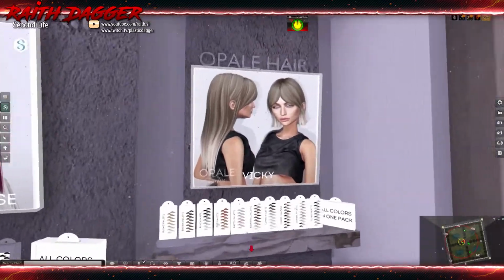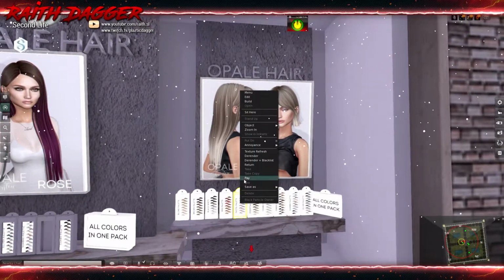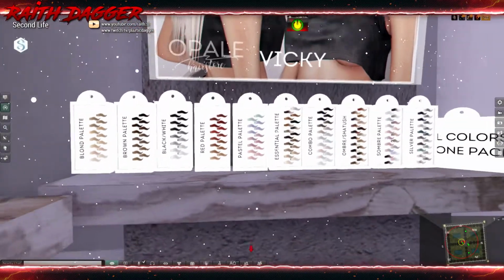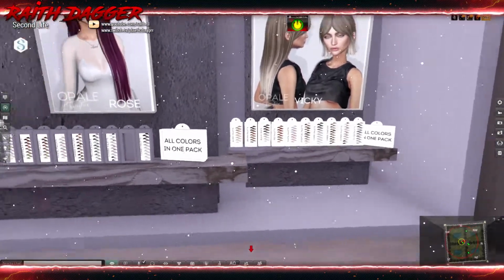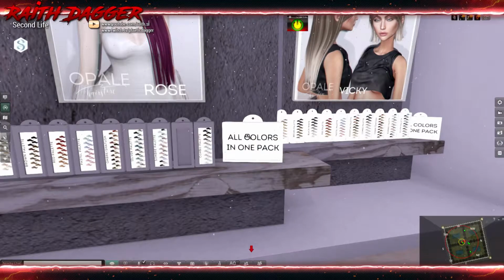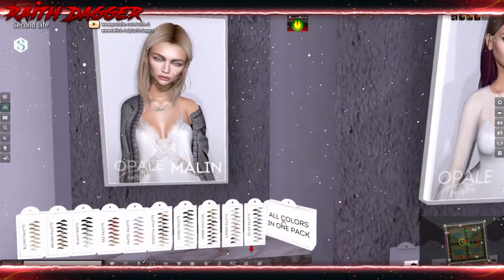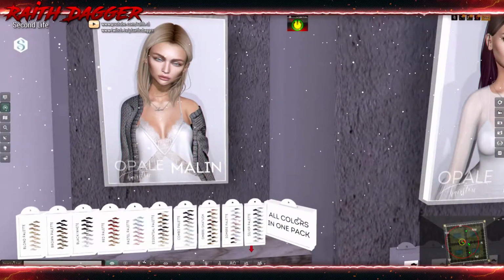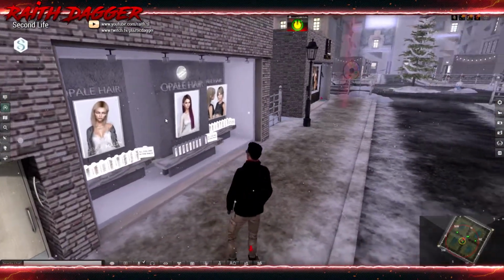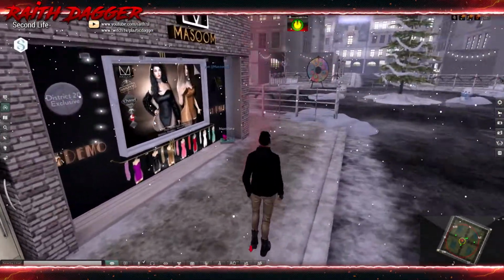And does this one come in two different types, short and long? What do they want for one pack of hair? $250. You get quite a few choices too. And the entire pack is $990. What's this one? Oops. Didn't want to do that. $990. Very nice. I like those hairstyles. Those are decent. Are we almost done?